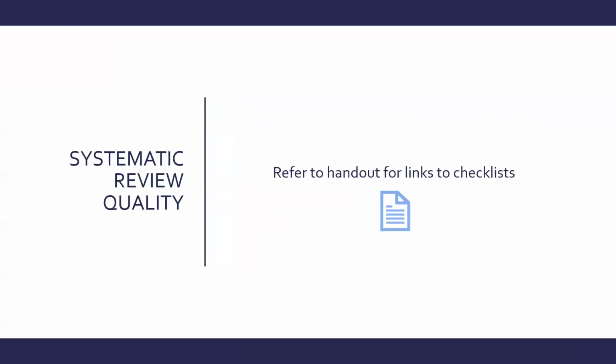Now, we did talk about study quality for the individual studies, but I do want to mention that even systematic reviews should be assessed for quality too. On that handout, we do have links to different checklists to check if that systematic review was done properly, right? So just because a systematic review is published, it doesn't necessarily mean that it receives a gold star. Just like any other study type, systematic reviews should be assessed for quality as well.